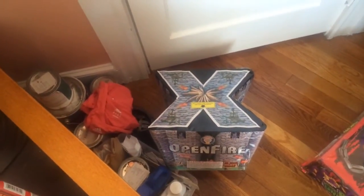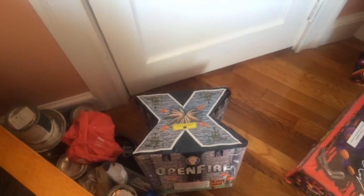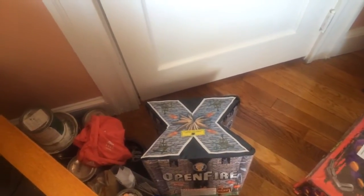Next is the Open Fire. This I also got from Atomic. This is from Brothers. Brothers make some really good products too. As you can see, the American Hero was from the Mega Banger. The Deal Breaker was from Shogun, along with what was the other one too? I forget, but Excalibur and the super heavy. Those mortar shells weren't from Phantom or Brothers.